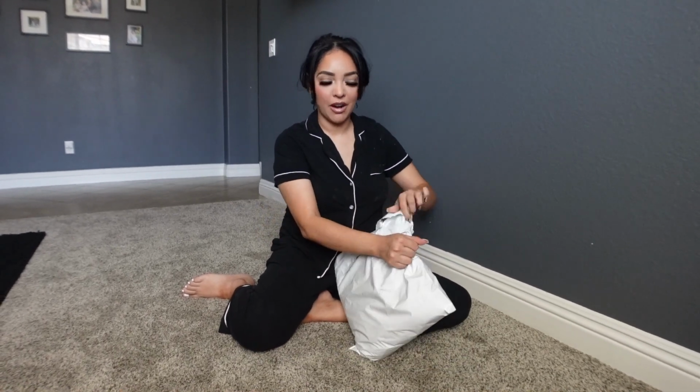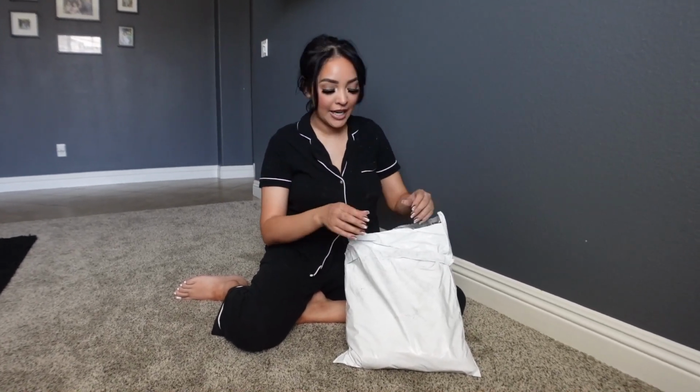I placed an order on the Walmart website because I saw that Walmart just released Scoop's new blazer in the color white. I ordered two, a small and a medium, because I wanted to see which one was going to fit better. I ordered it yesterday and it took 1 day to ship to me.